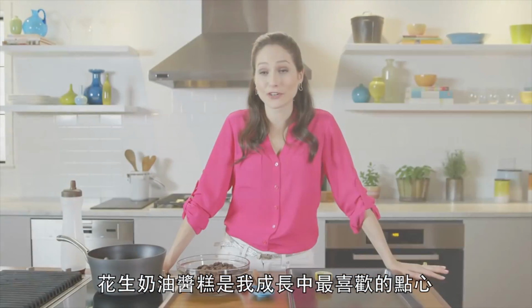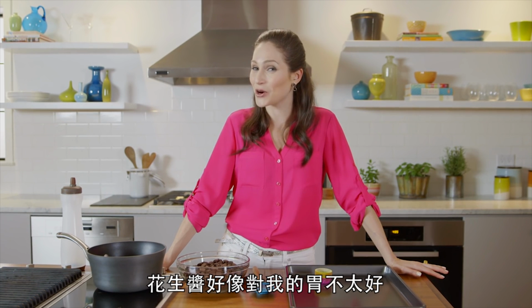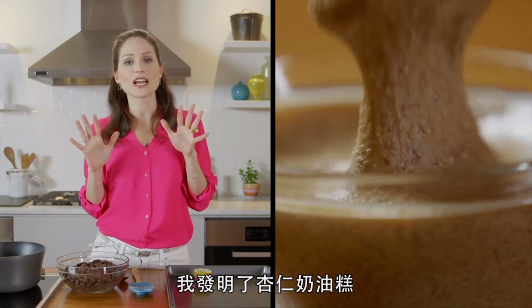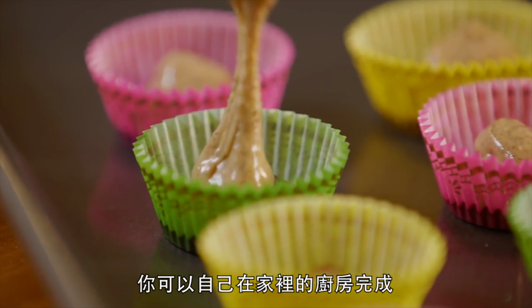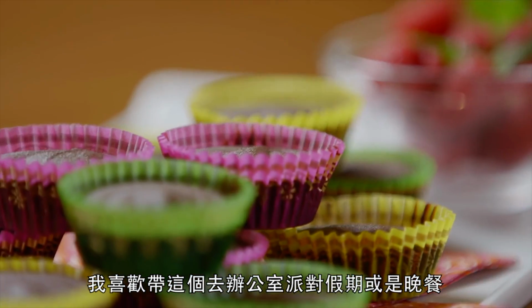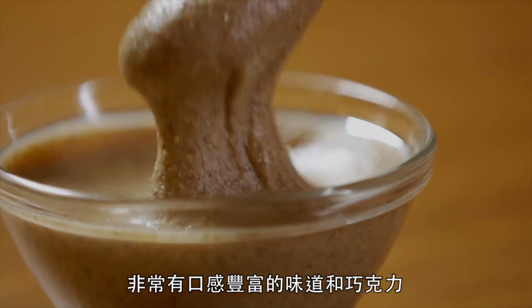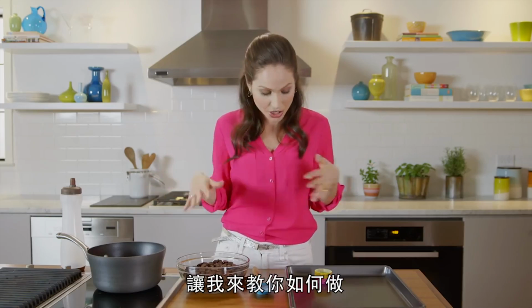Growing up, my favorite treat were peanut butter cups, but later in life, I figured out the hard way that peanut butter does not agree with my stomach. I discovered almond butter cups, and the best part about them is that you can make them yourself in your own kitchen. I love bringing these to office parties, holidays, or even potluck dinners. It's the perfect treat. It's chewy, it's decadent, it's chocolatey, and it's so freaking easy. So let me show you how to do it.